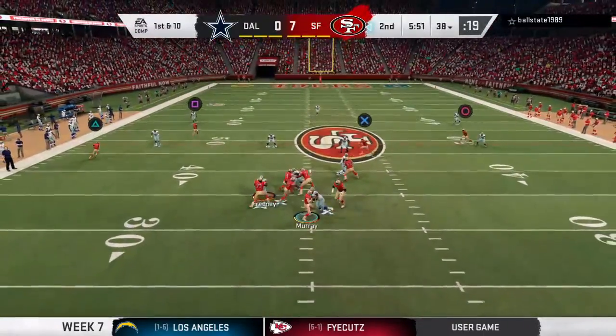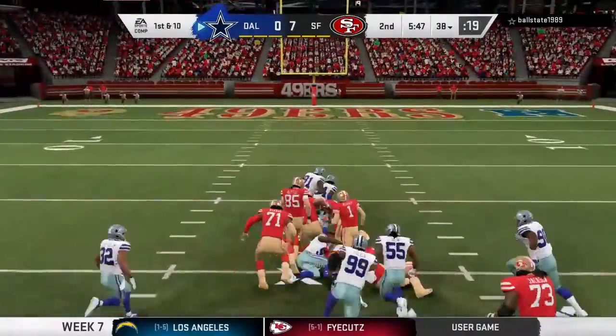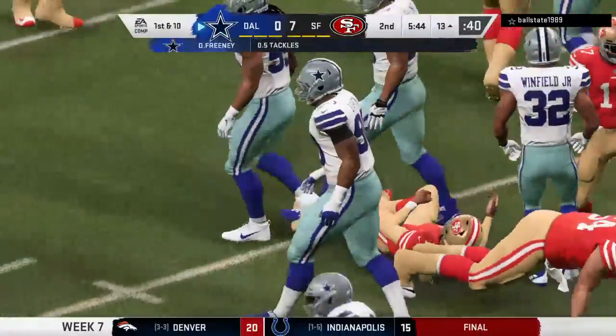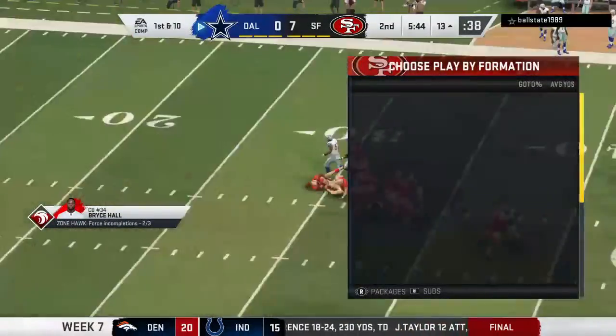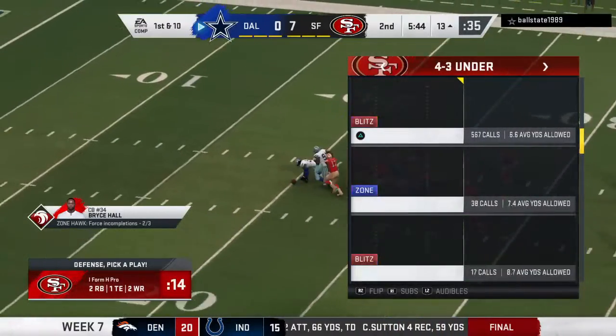On 1st and 10, here's Murray. Murray fighting, lost the football, and he fumbled it. It's on the ground. It's picked up by the Cowboys. And they will finally get him, but not until he's all the way down inside the 15-yard line. So the turnover forced, and a wonderful job on a big return.